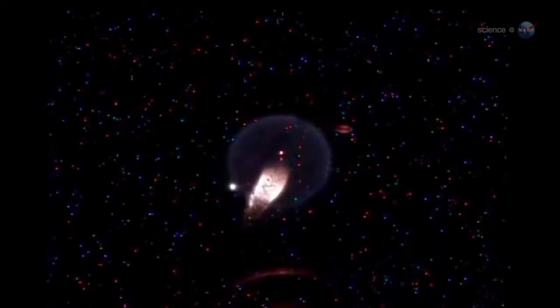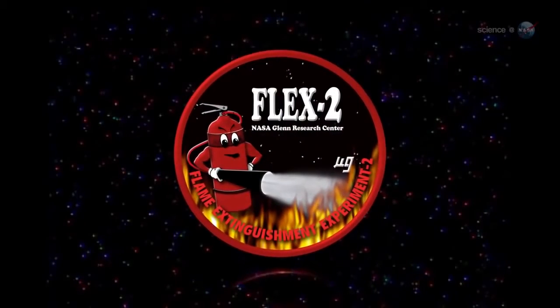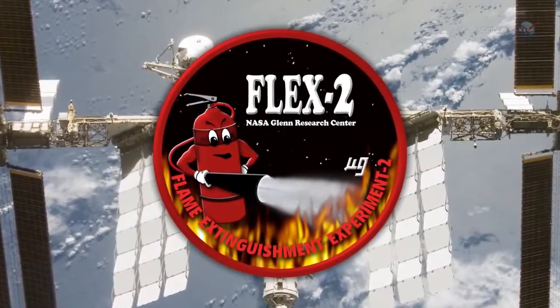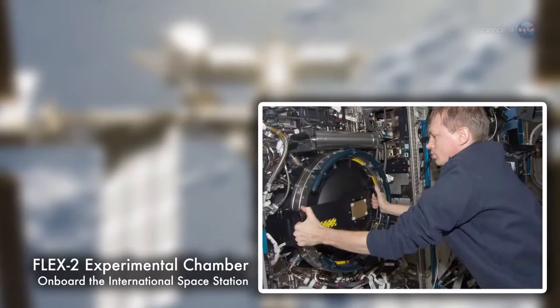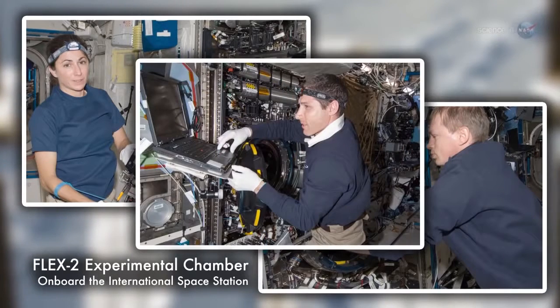Wiseman was running an experiment called Flex 2, short for Flame Extinguishment Experiment 2. The goal of the research is to learn how fires burn in microgravity and, moreover, how to put them out. It's a basic safety issue. If fire ever breaks out on board a spacecraft, astronauts need to be able to control it. Understanding the physics of flameballs is crucial to zero-G firefighting.